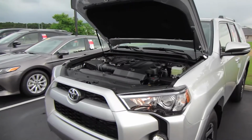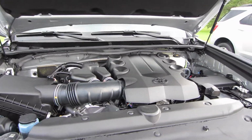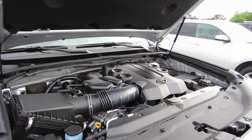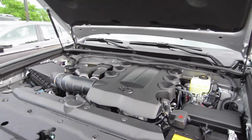Now coming underneath your hood, we have a 4-liter dual overhead cam V6 engine. It does have dual variable valve timing with intelligence, producing 270 horsepower and 278 foot-pounds of torque. This one is going through part-time four-wheel drive and a 5-speed automatic transmission. So let's go ahead and check out the interior.